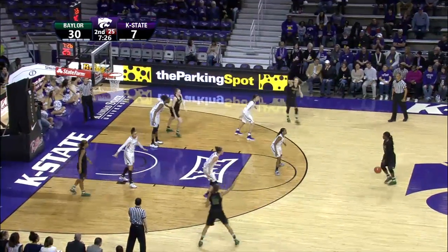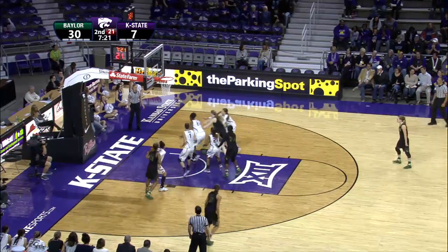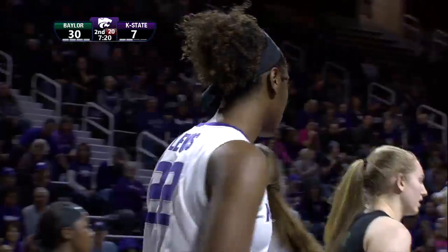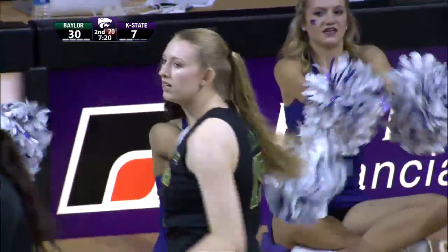Too easy for Lauren Cox on that weak side board, Brian. Someone's got to put a body on her, force her out of position. She's able to just tip it to herself and keep the possession alive. And again, there, follows her shot. You don't block out. They keep the possession. They've got 20 on the shot clock.